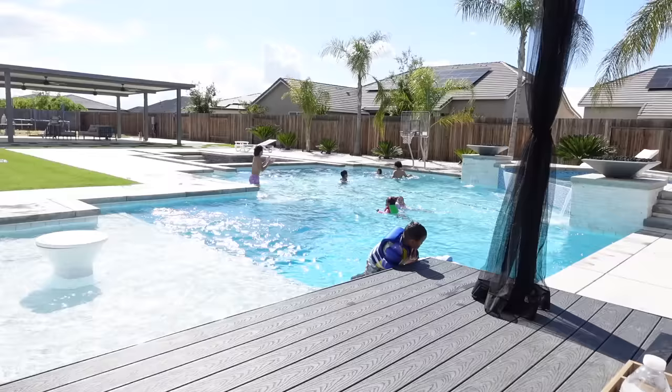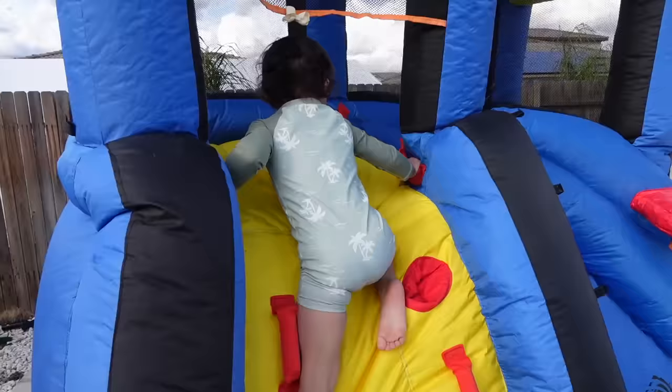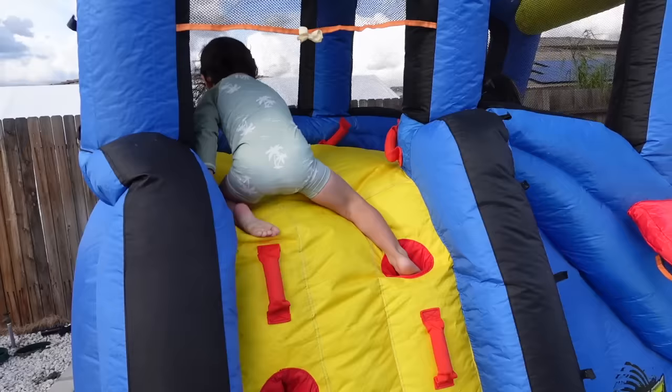The kids are all still right here in the pool. They're like literally living their best lives right now. So my cousin brought out the little inflatable jumpy thing. Come on, Zayden, show how it's done. Good job.